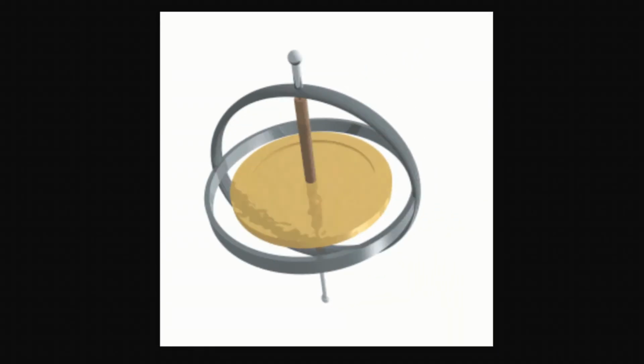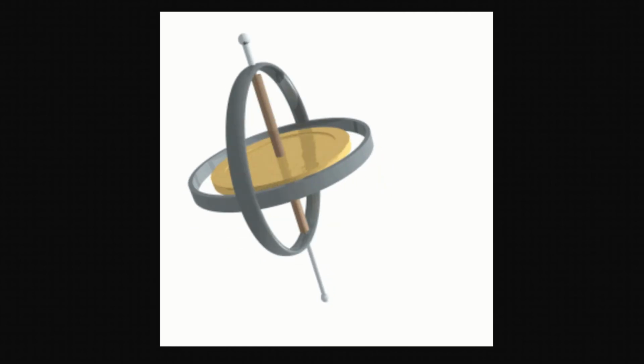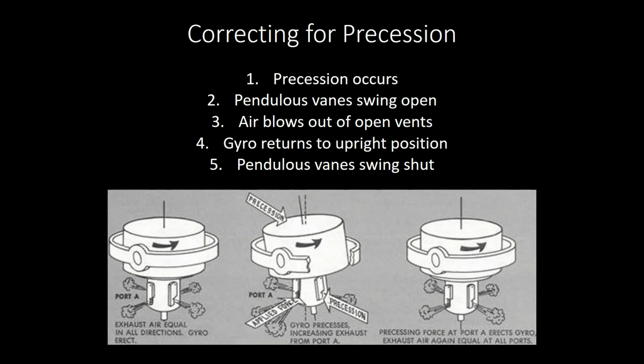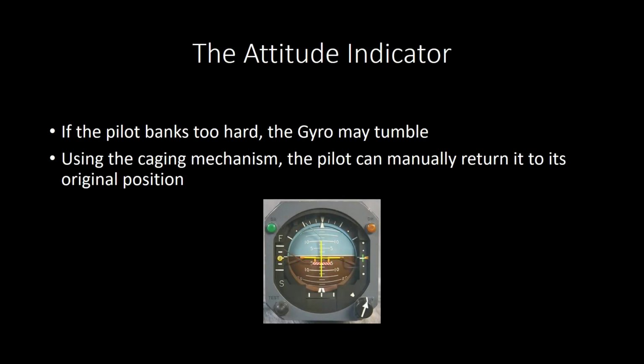Earlier on we mentioned precession, and the fact that it needs to be corrected for. The attitude indicator is no exception. Vacuum-powered gyroscopes correct precession with pendulous vanes. These can be described as pendulums covering vents which swing open when the gyro is no longer pointing straight down towards Earth. Air then blows through the vents, correcting the gyroscope's position in relation to the surface of the Earth, and the pendulous vanes swing shut again. If the pilot pitches or banks too hard, the gyro may tumble, which is why many attitude indicators come with a caging or erecting mechanism to return them to an upright position.